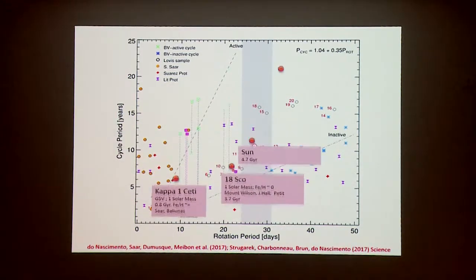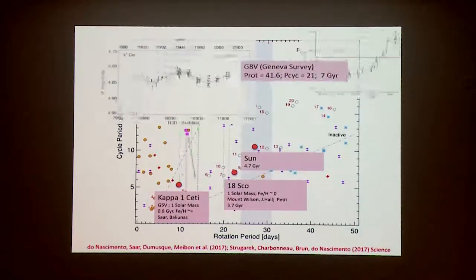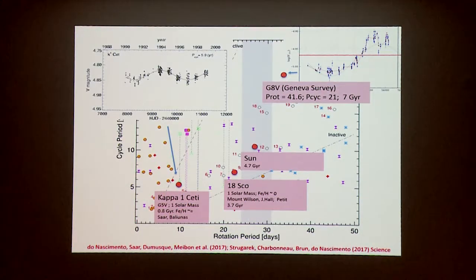So I would like to show these four stars because I spent a lot of time observing these four objects. This is Kappa Ceti. This is a proxy of the young sun. This is 18 Scorpii. This is the best solar twin we know. And this one, of course, is another one. This is the data that I use from the ground. You can see here for Kappa Ceti the quality of the cycle. This is a 21-year cycle. So we can also see the quality of the cycle. I talk about the quality because many of the stars are not good.